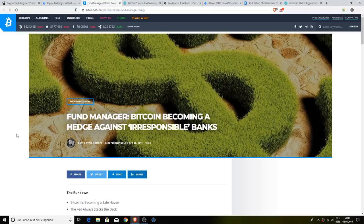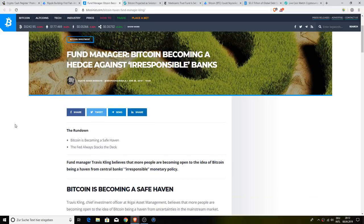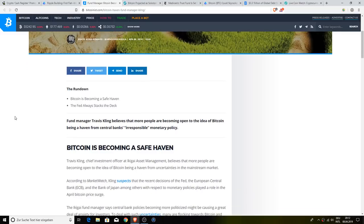So yeah, fund manager Travis Kling believes that more people are becoming open to the idea of Bitcoin becoming a haven from central banks and their irresponsible monetary policies. Travis Kling, chief investment officer at Ikigai Asset Management, believes that more people are becoming open to the idea of Bitcoin becoming a haven from uncertainties in the mainstream market. According to MarketWatch, Kling suspects that the recent decision by the Fed, the European Central Bank, and the Bank of Japan, among others, with respect to monetary policies, played a role in April's Bitcoin price surge.